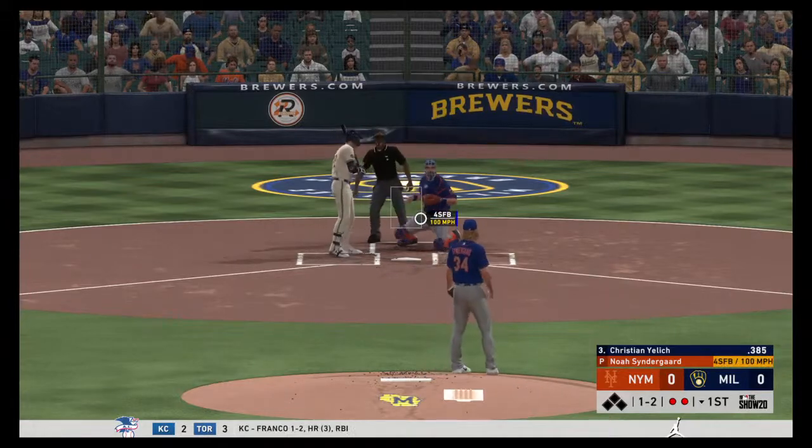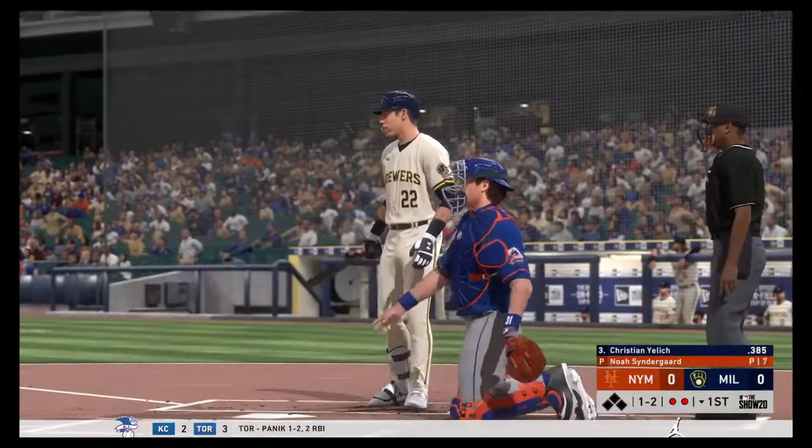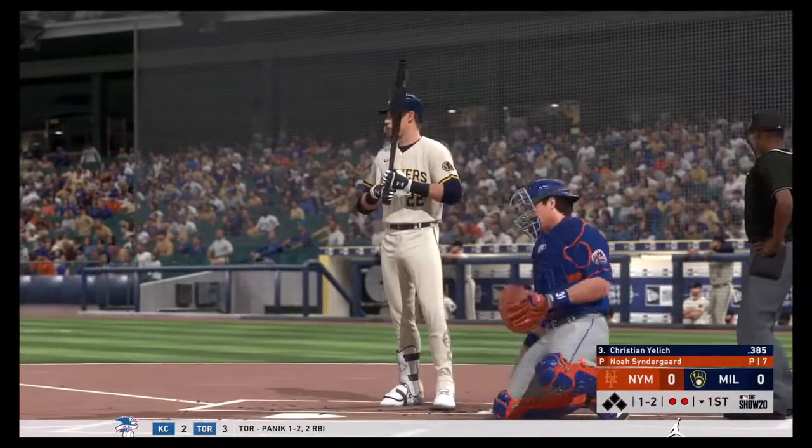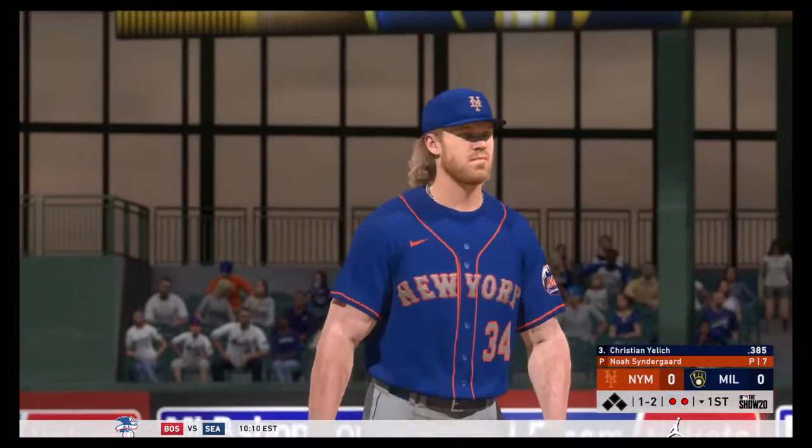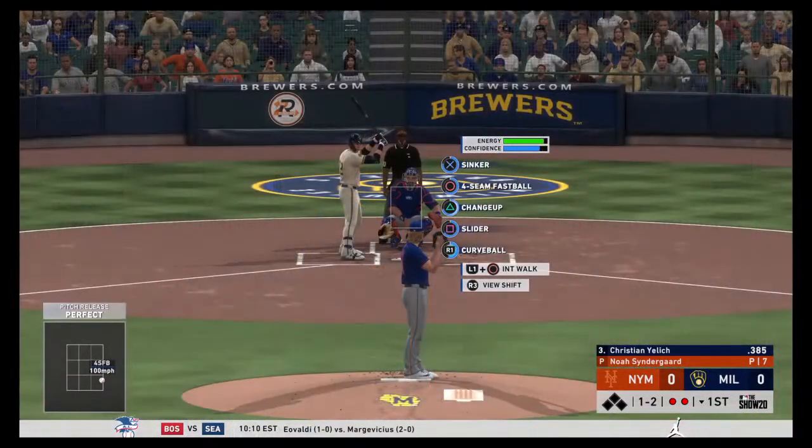One and 2 for Christian Yelich. You know he's probably cheating on that inside pitch after he got jammed earlier. If you're on the mound right now, you want to try to hit that outside corner, and there's a pretty good chance you'll get him to roll over something.